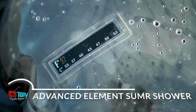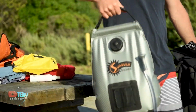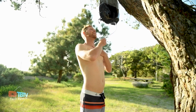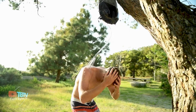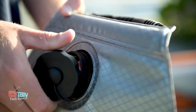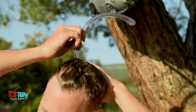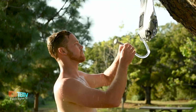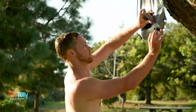Revolutionary camping gear, the classic design of the Advanced Element Summer Shower combines simplicity and effectiveness to deliver a camping shower experience that exceeds expectations. This shower uses gravity, so you don't need an additional power source to enjoy a refreshing outdoor shower. It also offers multiple volume options to suit your needs, whether you want a quick shower after a hike or a long, relaxing soak at the end of the day.